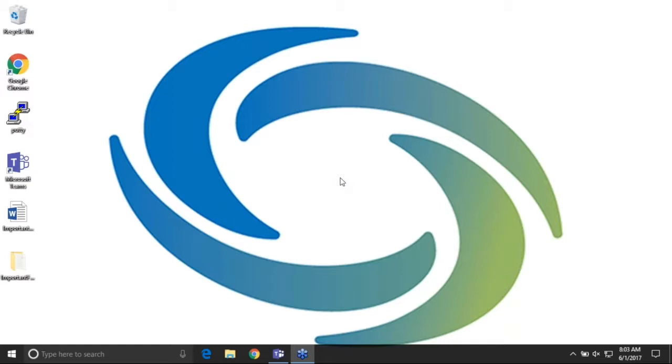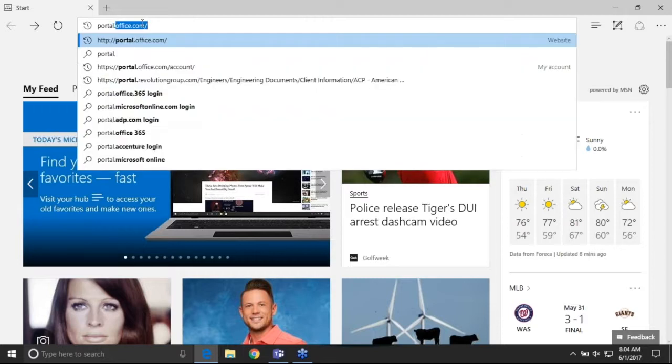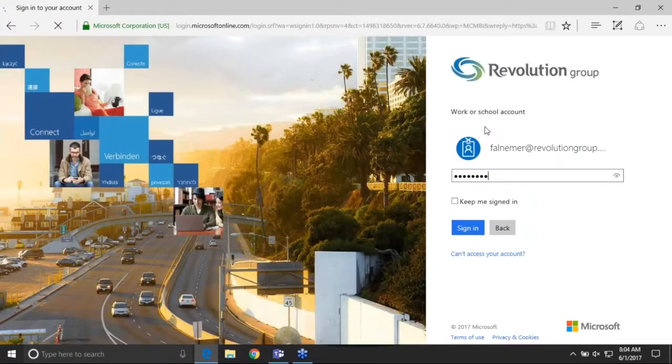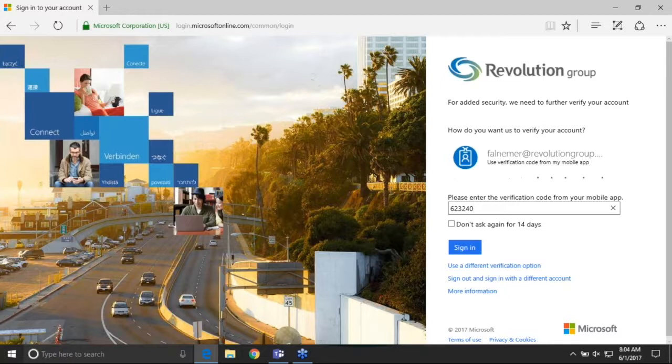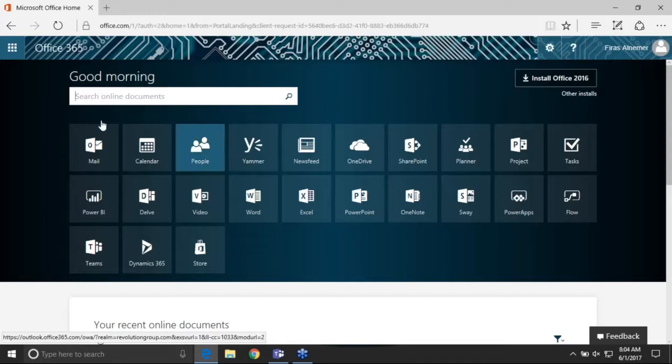When most people hear about Microsoft Office 365, they typically think that it's only hosted email. Office 365 has much more to offer than just hosted email. Once you're in the Office 365 space, you get access to many great services. To access your Microsoft Office 365 portal, you need to browse to portal.office.com. From there, you log in with your Office 365 account. And you're presented with your Office 365 landing page.